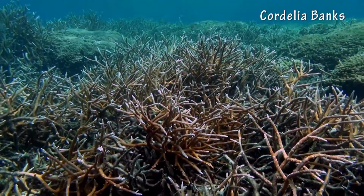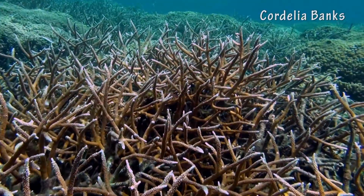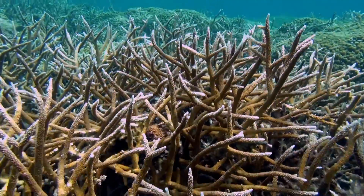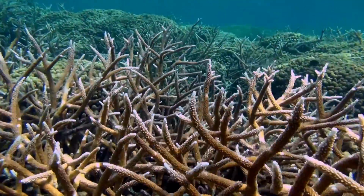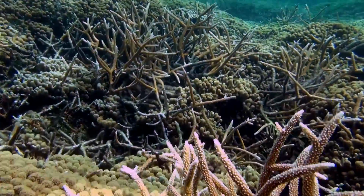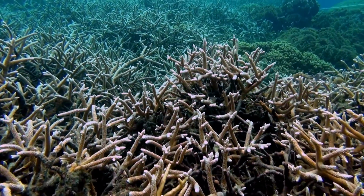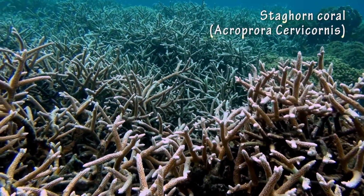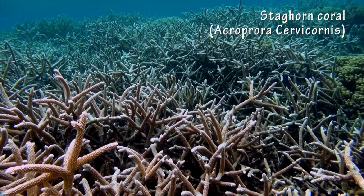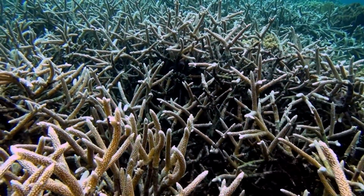Cordelia Banks is situated only a few kilometers off the coast of the island of Roatan and is one of the hidden treasures of Roatan. It is part of the Bay Islands National Marine Park and has the highest coral cover of Acropora cervicornis, or staghorn coral, ever found in the Mesoamerican Barrier Reef.